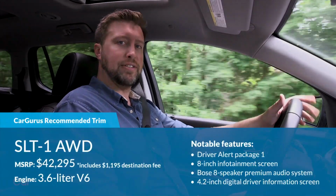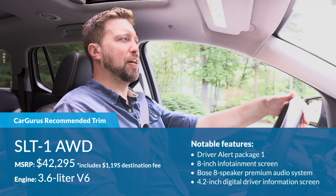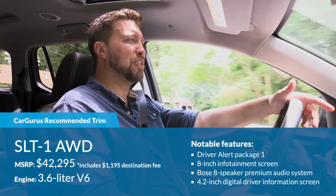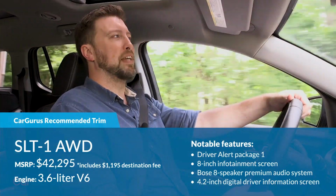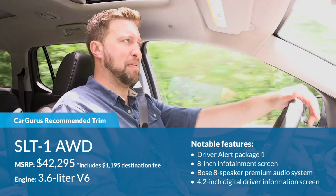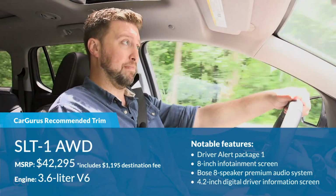CarGurus recommends our SLT1 all-wheel drive test model. The SL covers the basics, while the SLE adds a bit of content but mostly just makes some options packages available. The SLT1 that we're driving makes much of that content standard equipment, and it's also the most affordable way to get the Acadia's V6 engine as standard equipment.